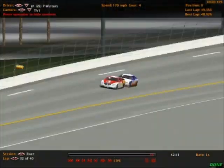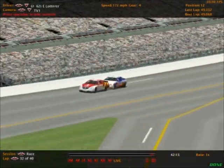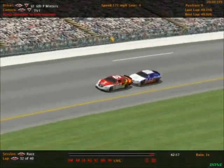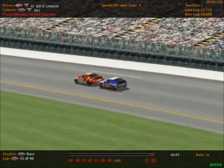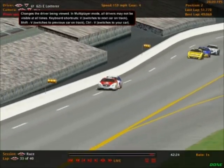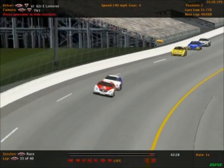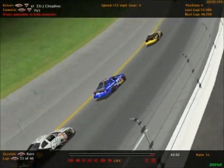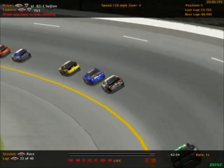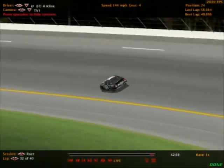And who will lead them? No, you gotta be kidding me. The 2 guys who... No! Paul Winters. You gotta be kidding me. The 2 cars who caught up to this group. Paul Winters and Evelyn Lauderer are leading. That is amazing. Ryan Anderson. John Cittadino, Elina Suiter, Trevor Holt, Keith Batson, Hayden Klein caused all this.